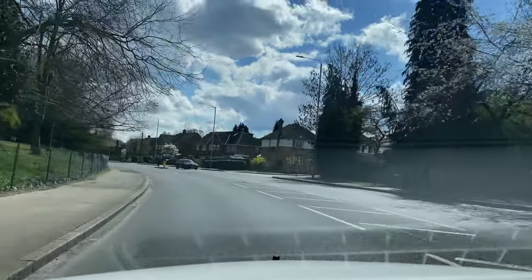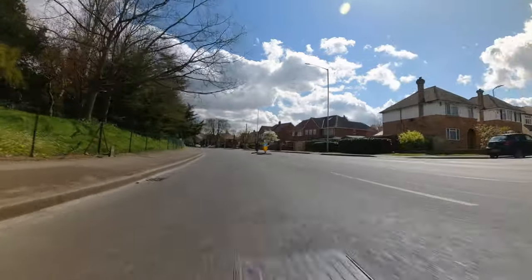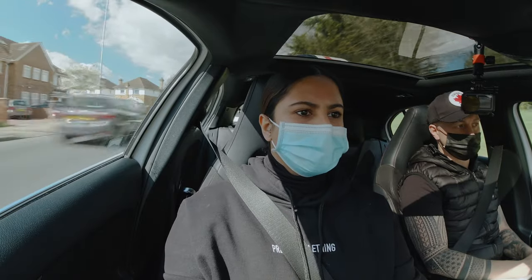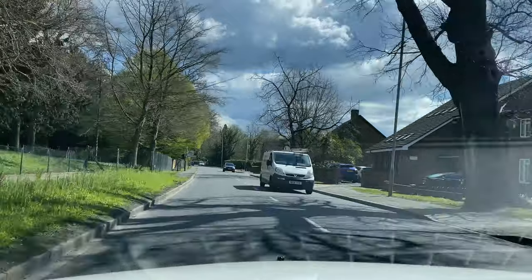Notice how long Rania starts to look at the sign. She loses control of the vehicle, veers in towards the curb where I need to intervene to avoid an accident. And this is a major dangerous driver fault.